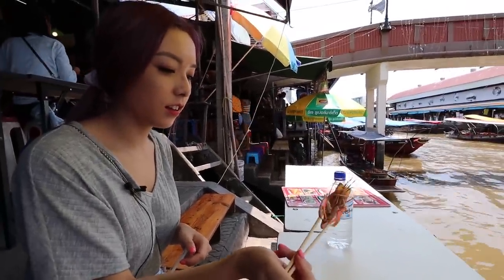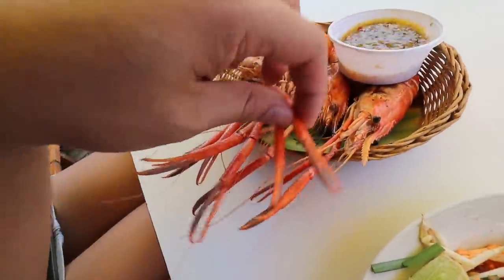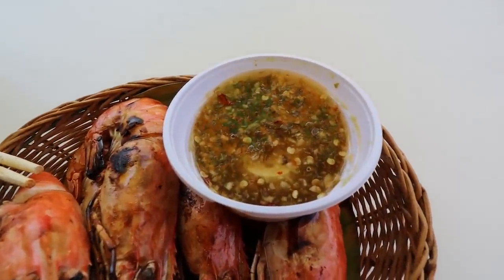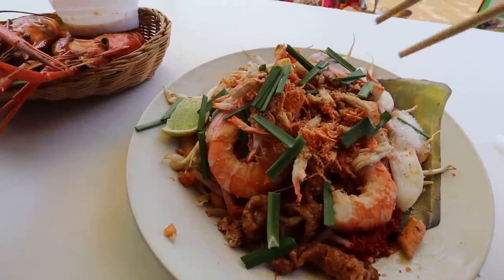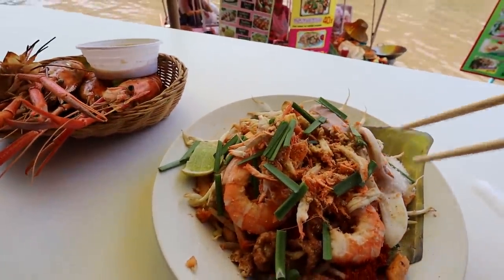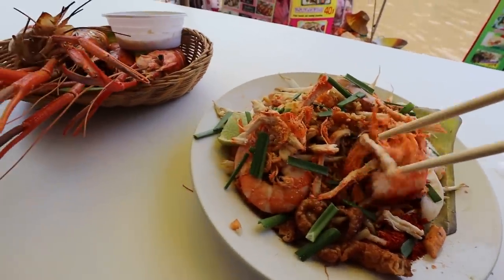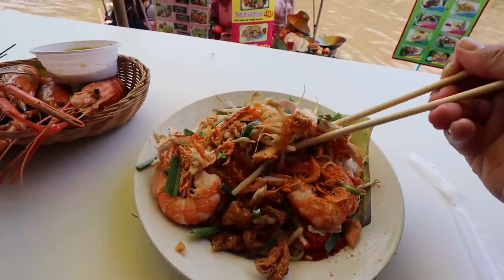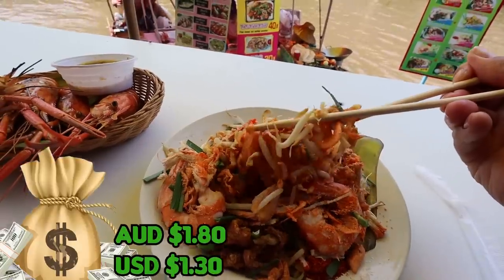It's a huge prawn. I feel like you could crack these open and eat its hands. And a bit of Thai sauce looks very spicy and delicious. Let's try it out. A further inspection of this pad thai, there's actually also calamari, a few other types of seafood in there. So you get a lot. And that's a big serving for 40 baht.